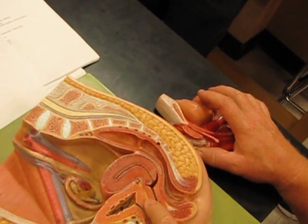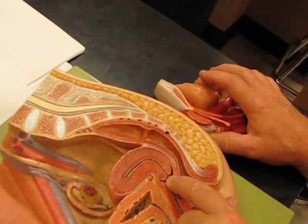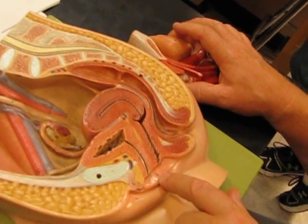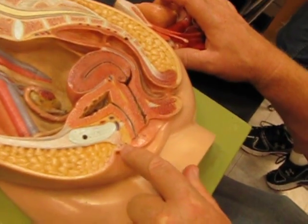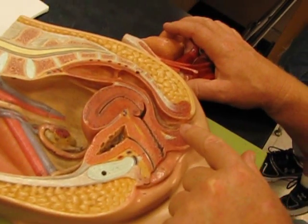Okay? When we take a look at the vagina, up near the top, we have a cervix. We have lips that protect it, the labia minora, the labia majora. We have a clitoris.